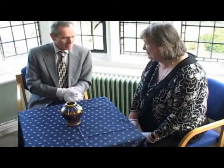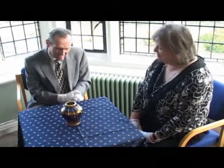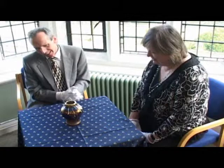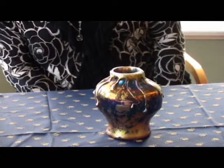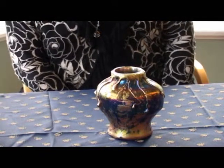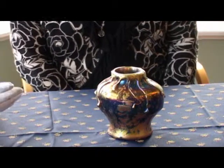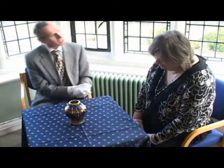Strikes me the best way to appreciate this iridescence is to actually sit by the window here and let the vase catch the light. It really is quite remarkable what we're looking at here, isn't it? It is. I'm intrigued by all these wonderful peacock blues and subtle petrol colours that seem to gleam through all this gorgeous gold luster that we have. Can you tell me, though, why it's such an odd shape? I mean, it really is quite futuristic.